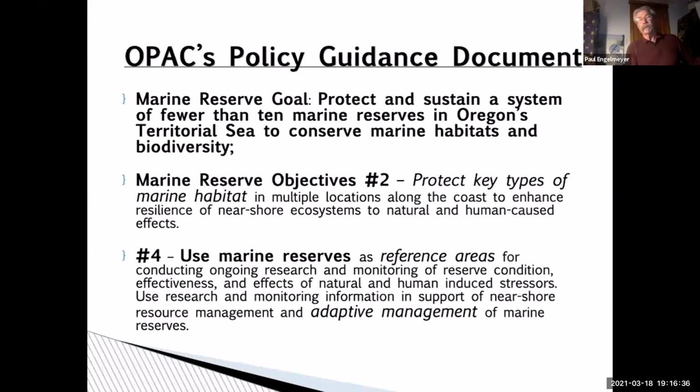Federal waters go all the way out to 200 miles. So this territorial sea is state waters. And you can see these, and I just cherry picked out of this really nice document just 2 key objectives about the value of what we're doing, why we're doing it: protect key habitat types, multiple locations in the near shore, enhance resiliency, use them as reference areas. These are basically principles in this policy guidance document, which was again a really solid piece of document to lead us onto the next step.